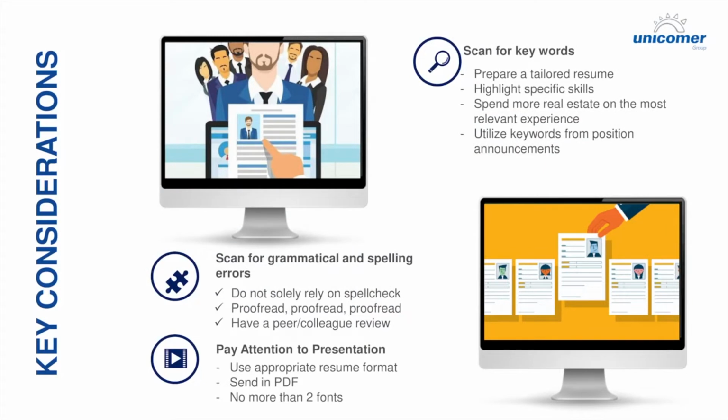On the other side of things, before you click send, so let's say that you have now put together your resume and a cover letter, there are a few key considerations that you must keep in mind before pressing send or print. Scan for keywords. You would have heard us say it over and over again. Tailor your resume. Review the job posting and ensure that the information you present speaks directly to the job.